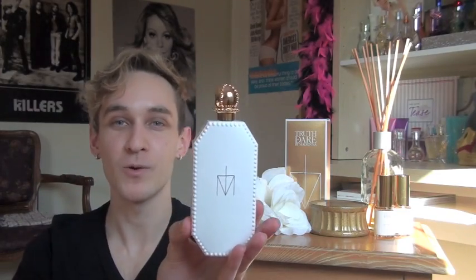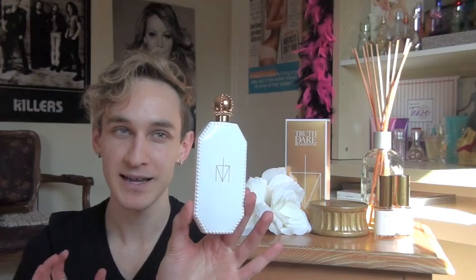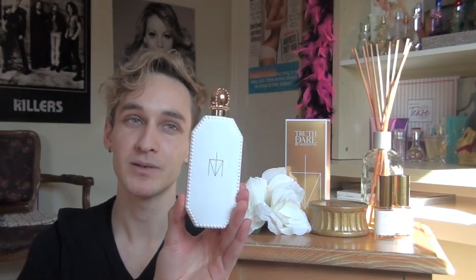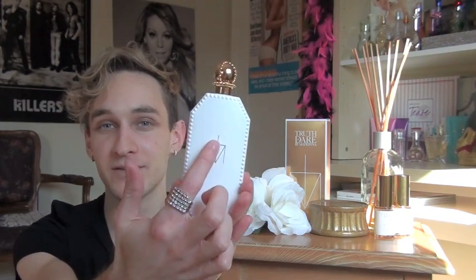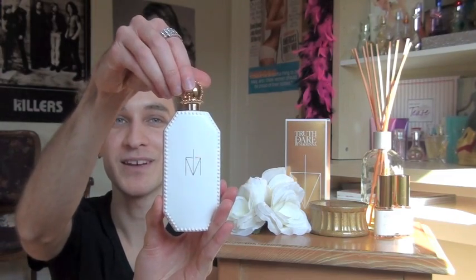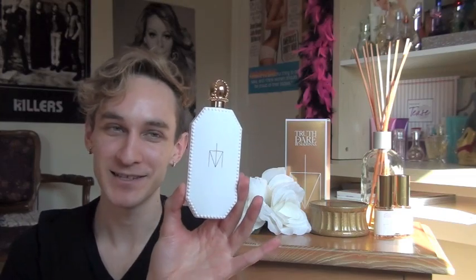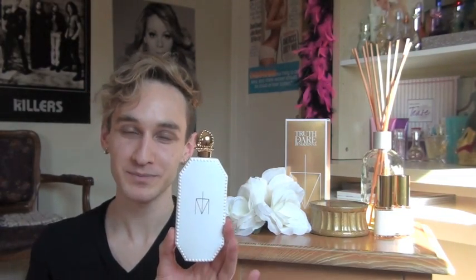The top of it is gold, and the whole bottle looks very religious. Like it has that religious symbolism to it with the insignia having the cross, of course, but also just the gold and the beading. It does look like something you would see sitting on an altar in a church. And religion has always been a big part of Madonna's life and her music, so I'm glad she was able to incorporate that into the scent.